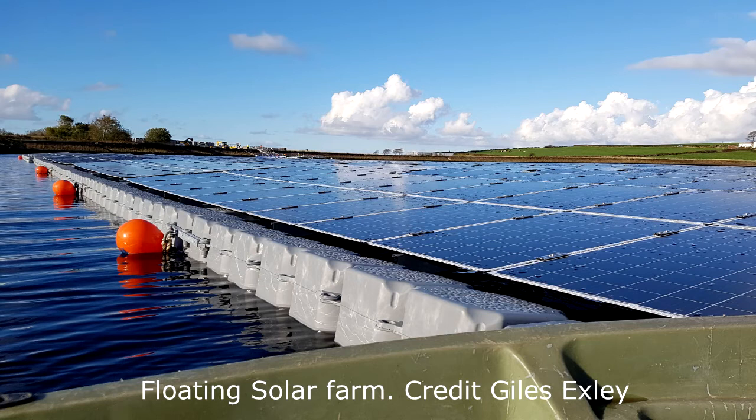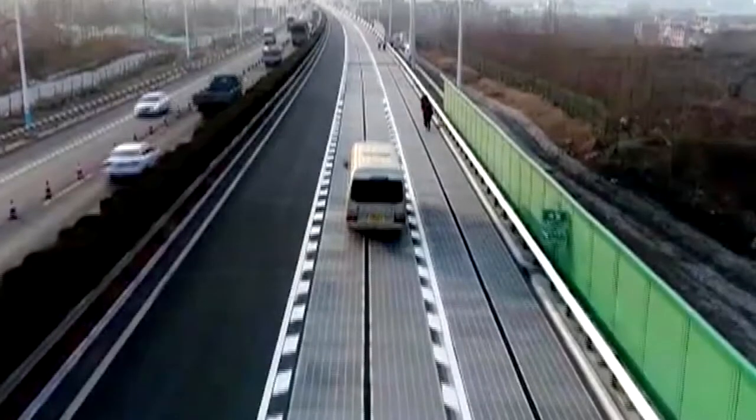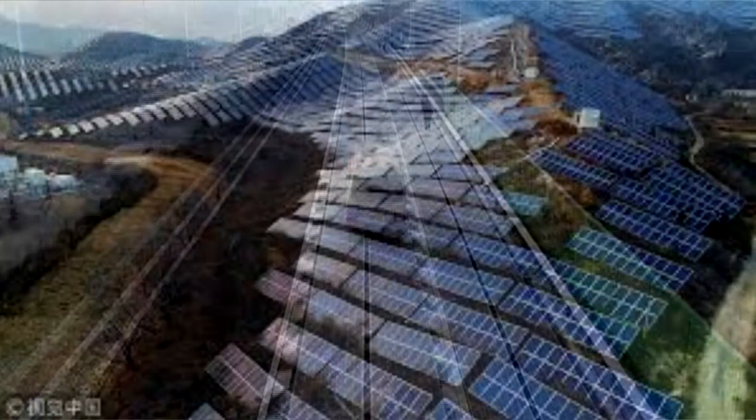But thirdly, it can also reduce evaporation. And this, particularly in hot countries, is an absolutely key issue. It's also becoming a key issue here for us. So there are multiple advantages of building over a lake, and there are other forms as well. China built the first dual carriageway solar road, roughly a mile long, then the solar mountain.